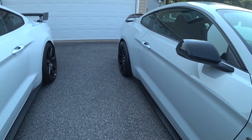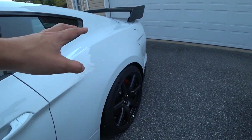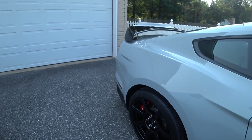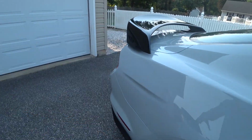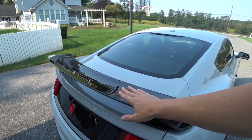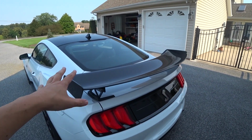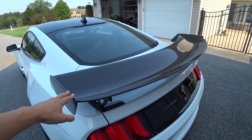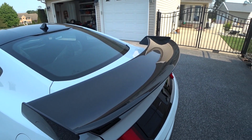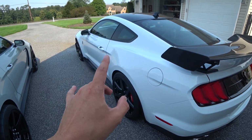So moving to the back, you have 315s on both the 350R and the GT500. The only difference is these are 20-inch wheels, where these are 19. The backs are very similar, except this GT350R has a painted fixed position carbon fiber wing, whereas the GT500 has a changing position, so you can actually change the angle and direction of the back wing on this, and this is exposed carbon fiber to meet with the GT500's exposed carbon fiber wheels.